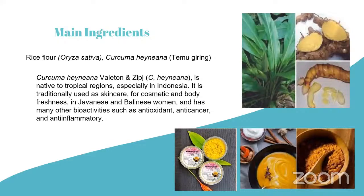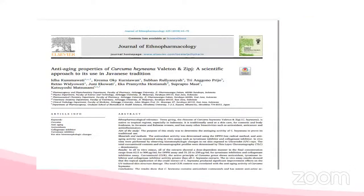So we can see that the color of the lulur is yellow, due to the ingredient Curcuma heyneana, with the main compound being curcumin. This is the work of our research group. One of our research group members, Dr. Ida Kusumawati, along with our collaborator from Hiroshima University, published a paper in the Journal of Ethnopharmacology entitled Anti-Aging Properties of Curcuma heyneana, a scientific approach to its use in Javanese tradition.